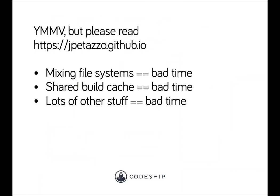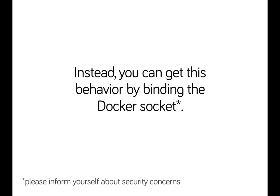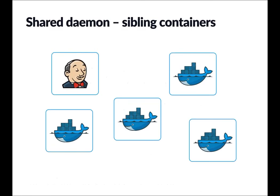You may not have any problems with this, but I want to alert you to a couple security concerns, a couple other kind of lower level software concerns. So again, your mileage may vary with this, but if you're going to embark on the Docker in Docker pattern, if you're rolling your own CI system, please check out Jerome's blog about why this is maybe inadvisable. The long story short is that you'll end up mixing file systems, shared build cache, things like that, that is kind of hard to see when you're first getting started, but can be very, very damaging once you get a little bit more in depth. So I highly recommend you check this out if that's a system pattern that you're interested in implementing. I will offer an alternative by binding the Docker socket instead.